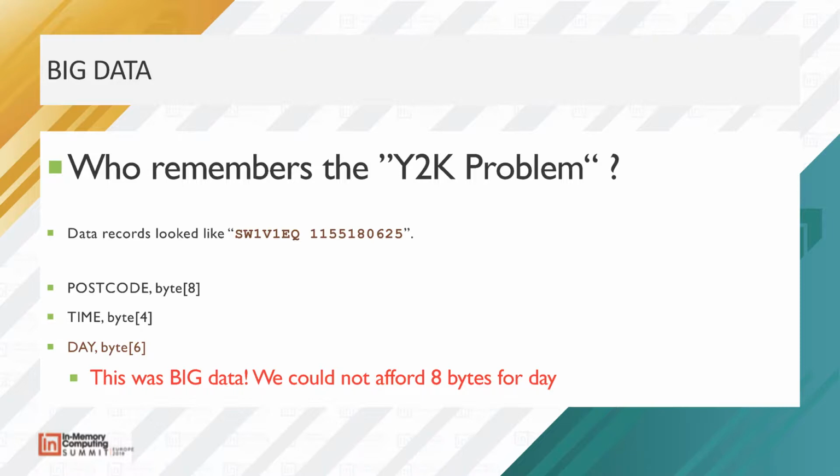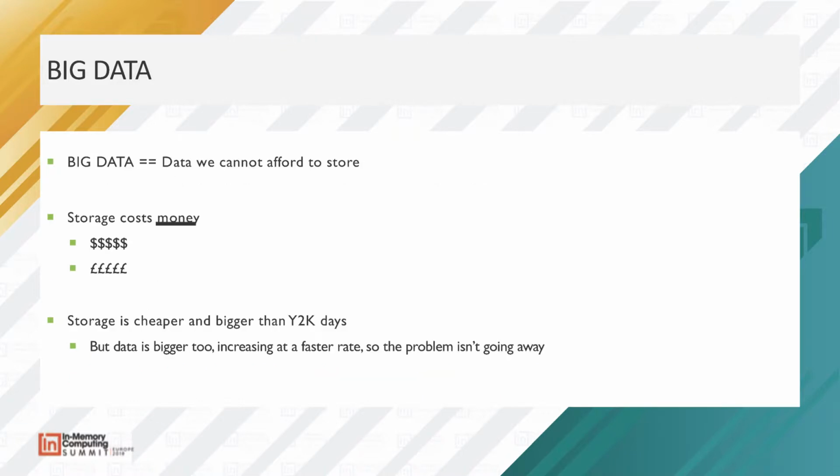So this was how we would hold data on the systems that I started working with, because disks were very expensive. So this was big data. This was a problem for us. We couldn't afford 8 bytes to hold a date because we had lots of dates, thousands, even millions. So that would have been 2 or 3 megabytes just for holding one date. It was very expensive. So that's kind of where the big data comes from for me.